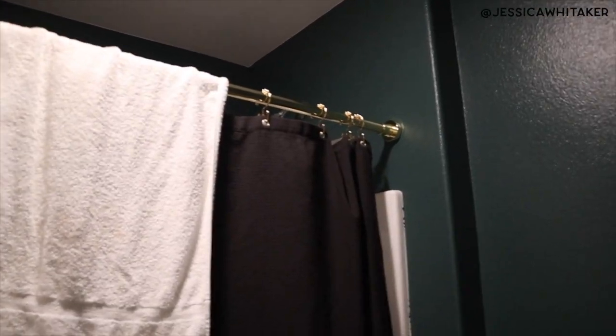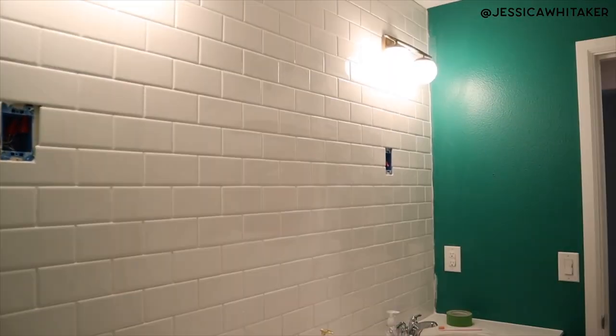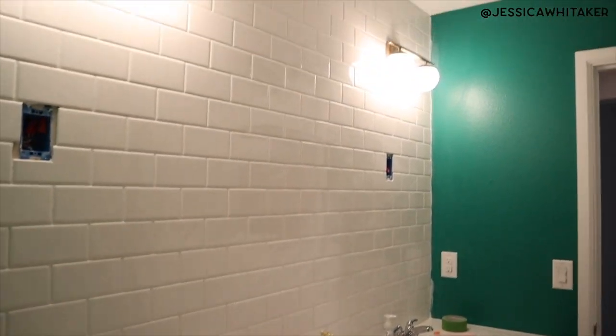And then my towel is hanging here because we're still waiting for the hardware to come in for the bathroom towel rack, but I'm really happy with the paint. Then we'll have mirrors up hopefully this next week. I'm so excited. That's a really long update on this bathroom.